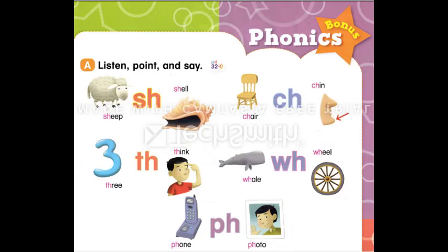Page 57. Phonics bonus. A. Listen, point, and say. S-H. Sh. Sheep. Shell. C-H. Ch. Chair. Chin. T-H. Th. Think. W-H. W. Whale. Wheel. P-H. Phone. Photo.